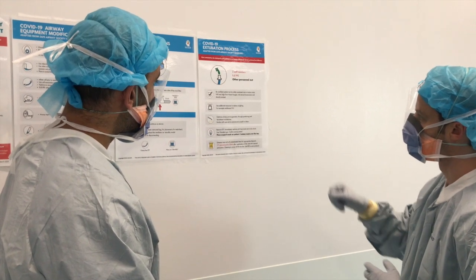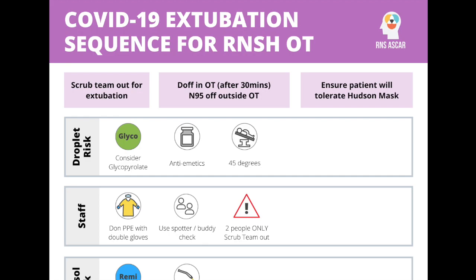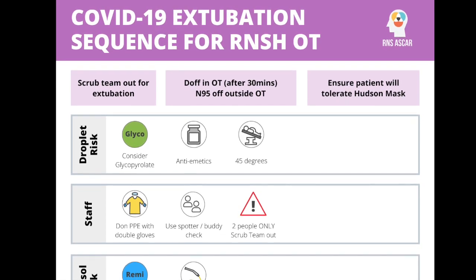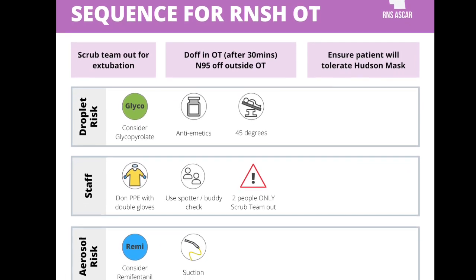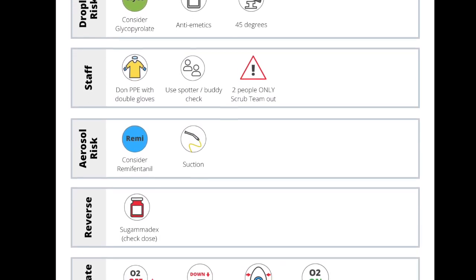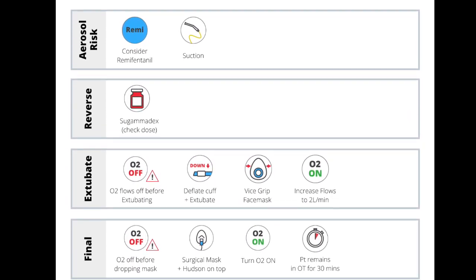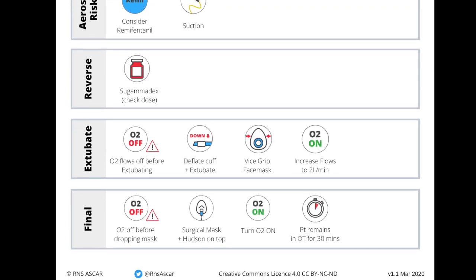Extubation is also an aerosol generating procedure, and great care and planning should be undertaken prior to performing it. Like with intubation, it is essential to minimise risk to staff. Please ensure that only two airway clinicians remain in the operating theatre. They should be fully donned in PPE. The key principles to minimise the risk are nausea and vomiting prophylaxis, preventing coughing, and careful consideration of oxygen flows when transitioning between airway devices. We have suggested a way in which this can be undertaken in the following sequence.